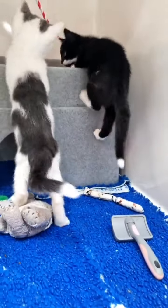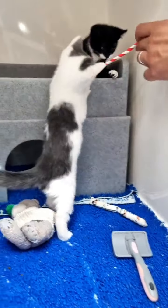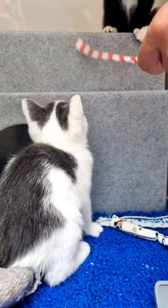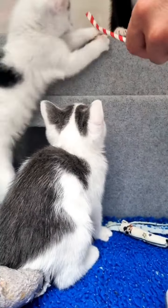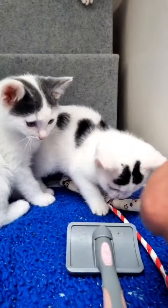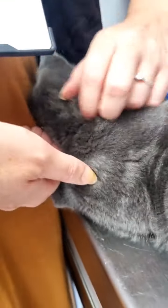So this one's Leigh. She's got a cracking moustache for a girl. And this one's Luciano, with his back to us, playing with a straw. It's Lindy going for the straw now. She's got some cracking eyebrows. And Lucien having a little head stroke here with Helen. Lovely grey markings.